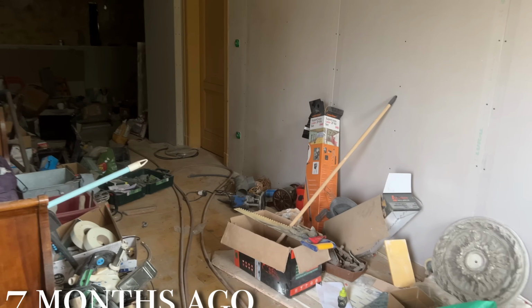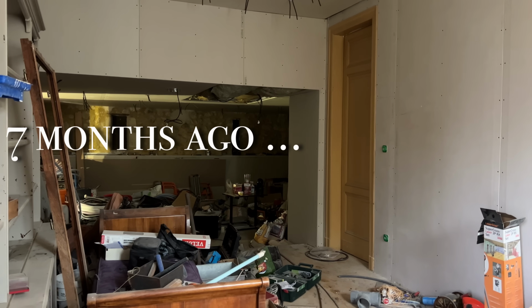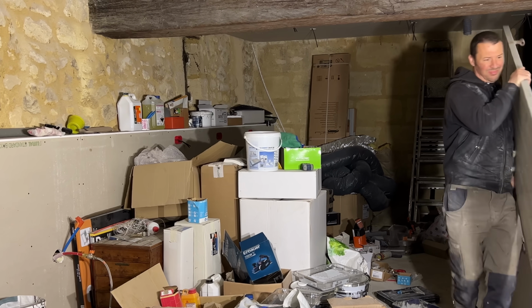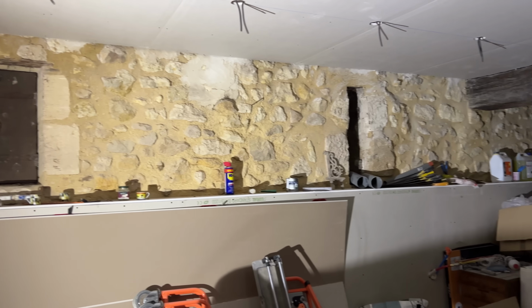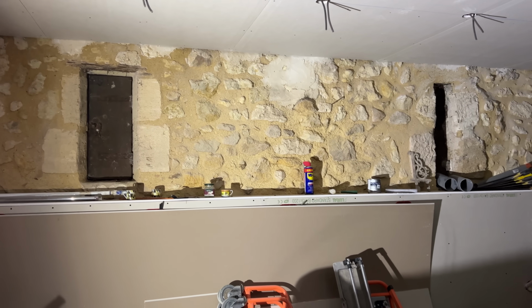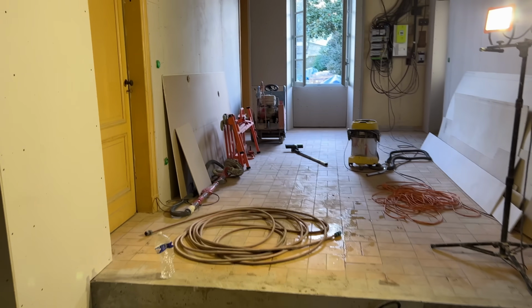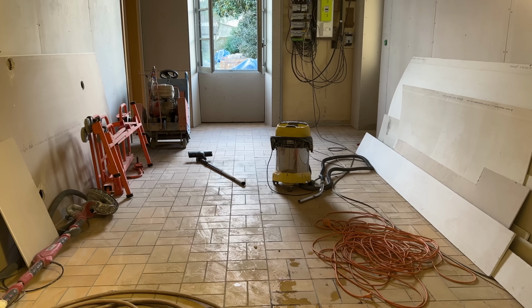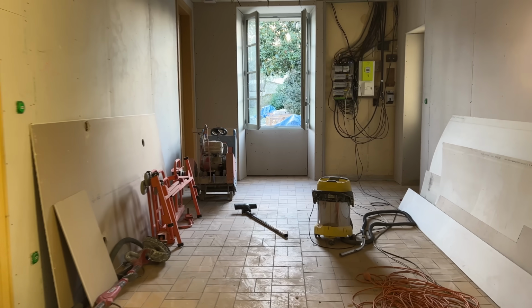Big cleanup operation will be in this kitchen area. Turning around here, this is what the French call a piano, which is the main grill. We've got rid of some of the furniture that was in here, and now you can see the size of the room. It's really a lot bigger.